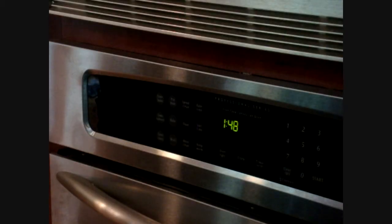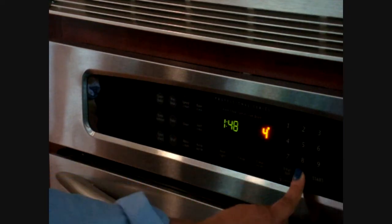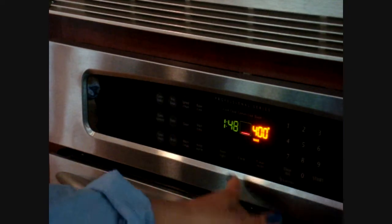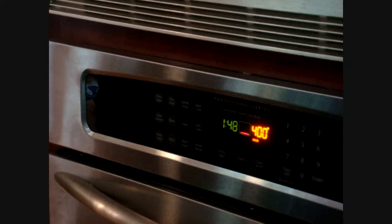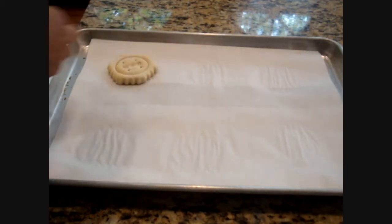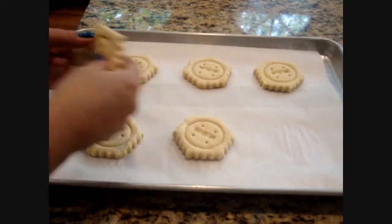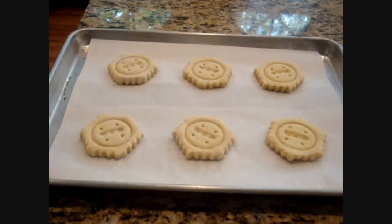First, we're going to preheat our oven to 400 degrees to warm it up so that it'll be ready for our pastry shells. Here I have a baking sheet that I prepared with some parchment paper, and now I'm just going to go ahead and place our puff pastry shells on the sheet so that we can pop them in our preheated 400-degree oven. They're going to puff up nice and light and golden brown in about 20 minutes.